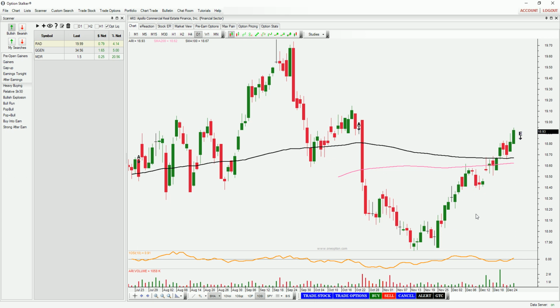Incidentally, believe it or not, earnings season is 2 or 3 weeks away. Hard to imagine that. When you see a bar like this on a chart, you can hover over it and that tells you when the next earnings date is. In this case, it's February 12th. So that's very nice to know as you're setting up your trades. Let's go to the next chart, see what we've got.